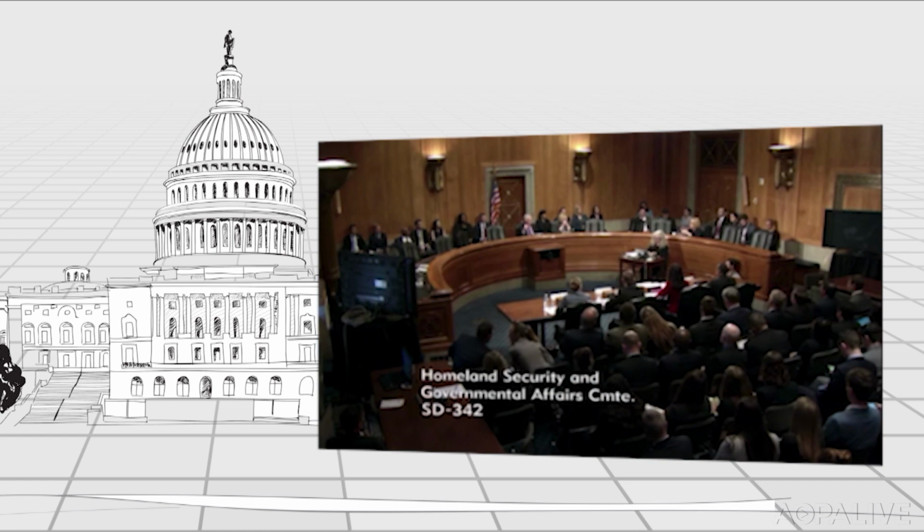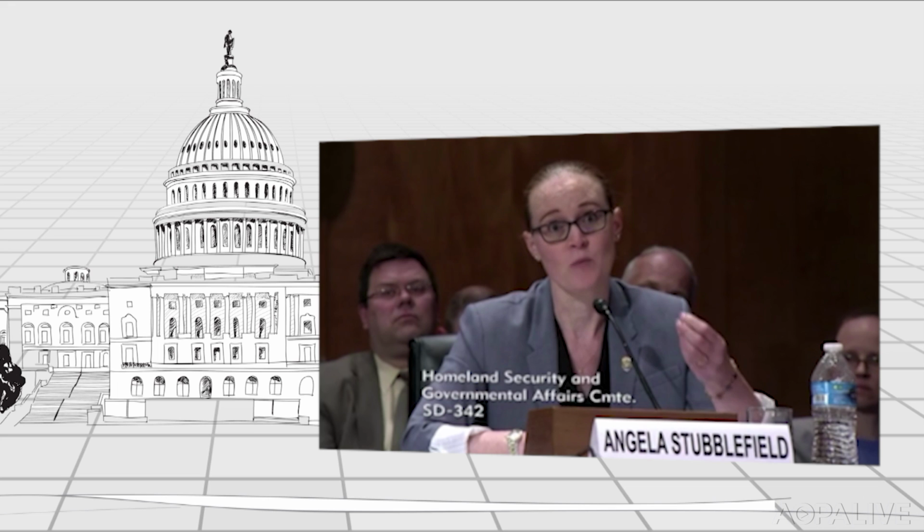At a hearing this week in the Senate, the FAA argued that it needs a law so that it can require that all drones have equipment that would permit officials to identify the aircraft and the operator. Remote identification will be very key to them.